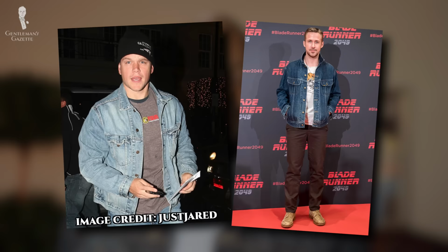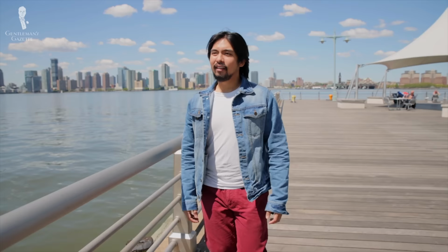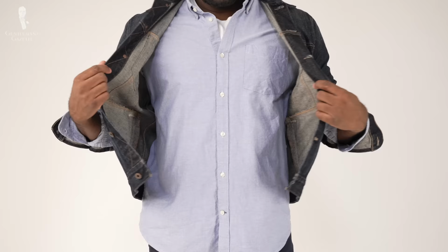The denim jacket is quintessentially an American piece of clothing. It's worn and loved by celebrities, fashion icons, and many others all over the world. But just how much do you know about this great style staple? And how can you incorporate it into your wardrobe? Don't worry, we're going to get into that today.